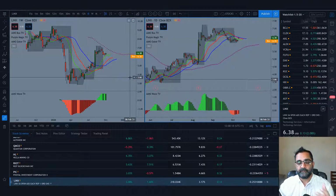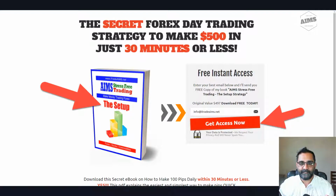Some of the Forex brokers have really good CFD accounts. If you're in the US, you're the king. There are so many different brokers and so many different ways to trade these stocks. Very easy for the US guys, I would say. But the UK is also blessed because we have IG Index and other spread betting companies where you can trade all of the stocks from around the world. So this is how I look for stocks.